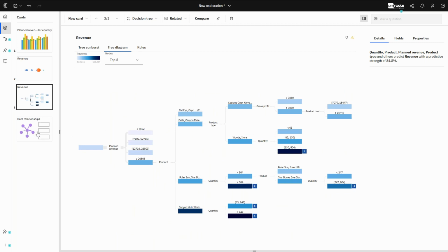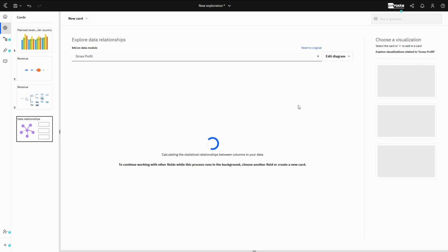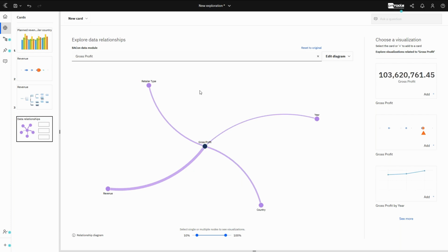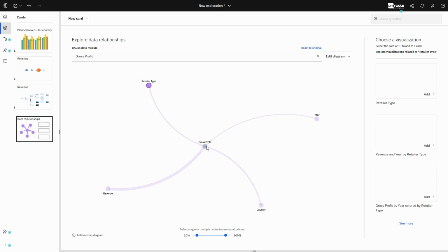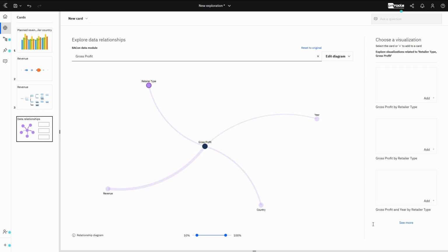Now, that's not the only way you could use our exploration. You could start with the visualization, want to know more, or you can just come to data saying, I don't know what I want to look at, but I want to focus on maybe gross profit. So when you click on that, we're going to use that as a focus point and show you other things that might be related to it. So I can focus on retailer type or gross profit. And on the right-hand side, the visualization is going to be generated for me to help me better understand.